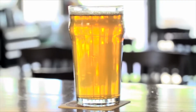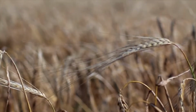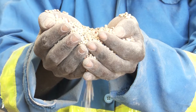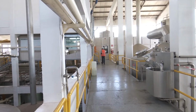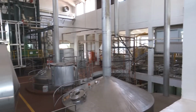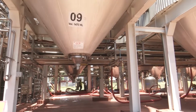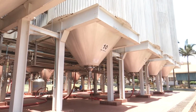Beer is a fermented beverage made from cereals and water. The barley used in making beer comes from parts of Kapchorwa, while the malt is imported. Nile Breweries, the leading beer company, has its own water filtration plant, where water is filtered before being used to eliminate chlorine. These tanks can hold more than 80,000 liters of water and between 10 to 15 tons of malt.